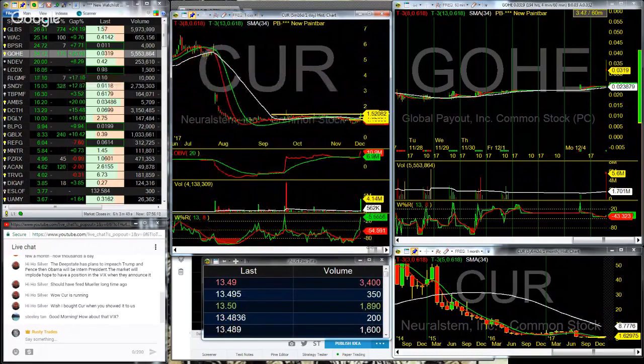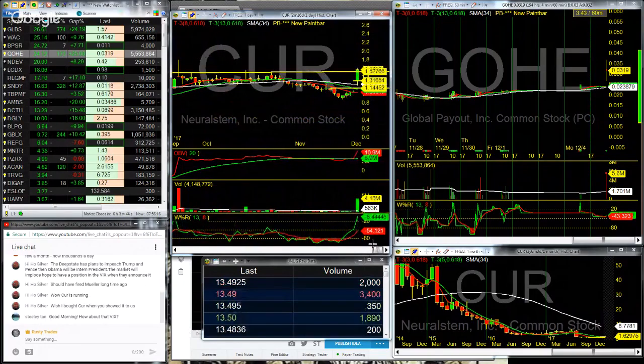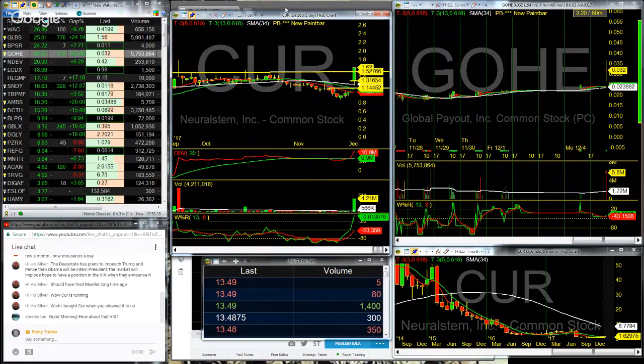Just make sure you keep support, all right? Don't scream at me when it falls over and doesn't hold. Keep the previous highs as your support. But it's a tricky play. Gaps are, once you understand the gaps, not bad, not bad.